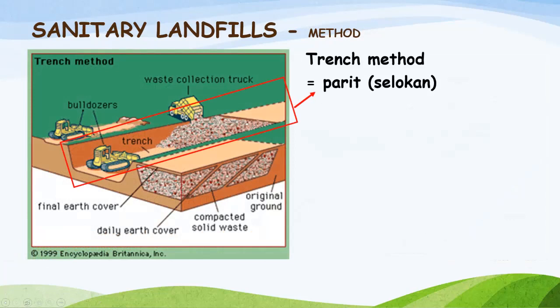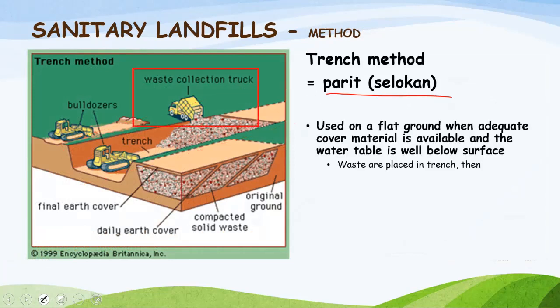Now, to build a sanitary landfill, we can use three methods. The first is the trench method, the second one is the area method, and the third one is the depression method. For the first method, the trench method, in Indonesian it is parit atau selokan. This trench method is used on flat ground, when adequate cover material is available and the water table is below the bottom surface of the landfill. So we can choose the trench method.